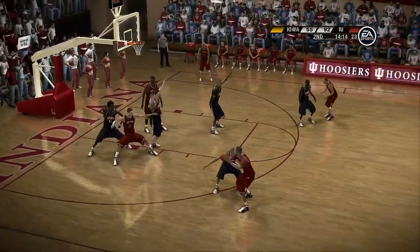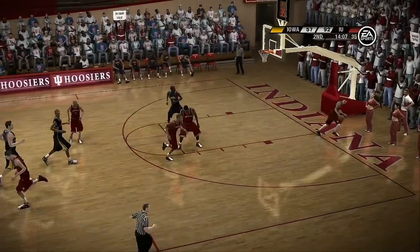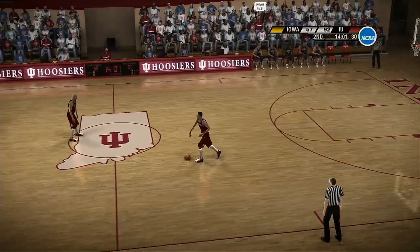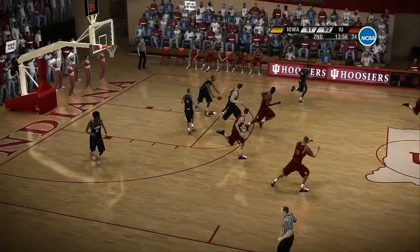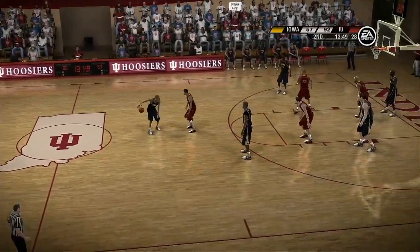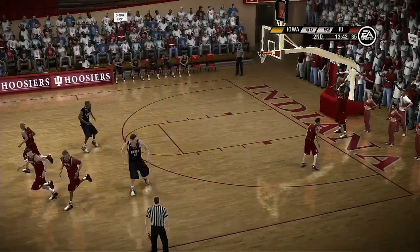Here's the toss back out from the post. I tell you, coach's dream when your post player can be an exceptional passer. For two, makes it. Trying to get that ball movement, get that good spacing. He attempts the three, buried it.